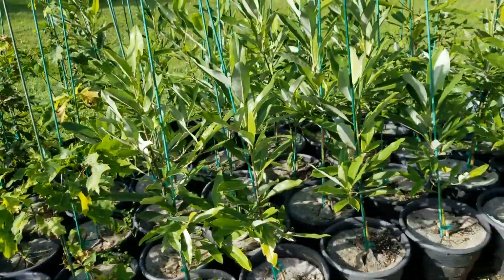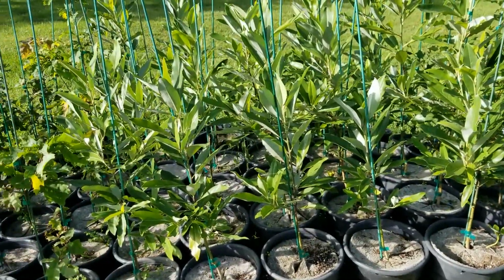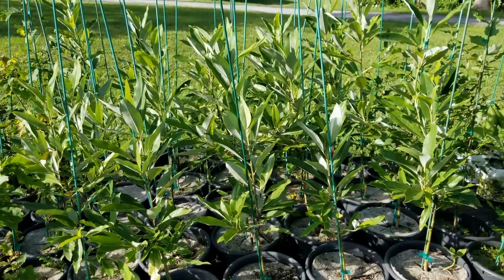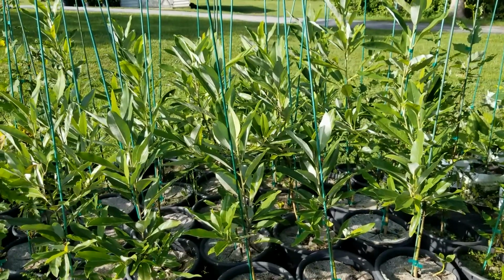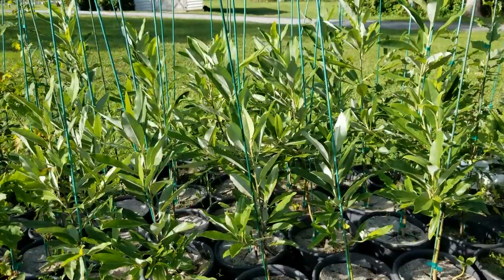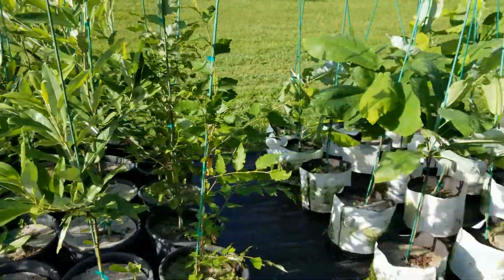And then we have some magnolia, and this is a variety of magnolia called Northern Belle. These actually will keep their leaves and withstand temperatures of minus 35 degrees. So it is considered an evergreen tree, believe it or not. So they are hardy down to minus 35.